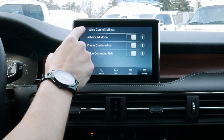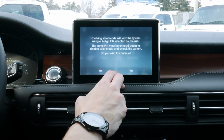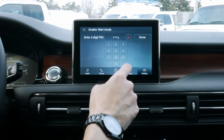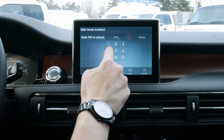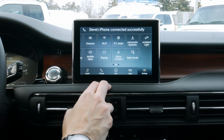All right, and moving back, so we've got our display, and next up is our voice control. We saw that one earlier, a series of different options, and then we've also got our valet mode. Valet mode is going to let us enter a 4-digit number, and that's going to lock the screen out. If you've got a valet driver, you want to lock the screen out so they can't look through addresses and previously done destinations. You can see there, it's locked everything out for us. We enter that 4-digit number in again, and it's going to unlock the screen for us, which is amazing.